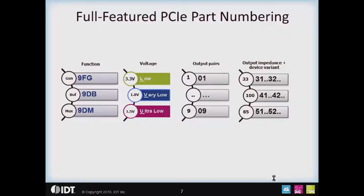And then finally, the next to last digit indicates the output impedance. So a 33 ohm output impedance would have a 3 as the next to last digit. And then the device variant would be like 31, 32, 33, 34, etc. 100 ohm output impedance has the next to last digit as a 4. And you would have 41, 42, 43, 44, etc. And then finally, the 85 ohm output impedance starts with a 5, and that would be like 51, 52, 53, etc.